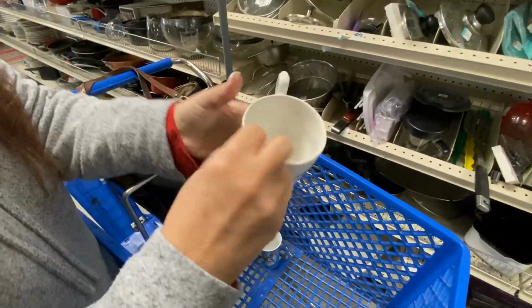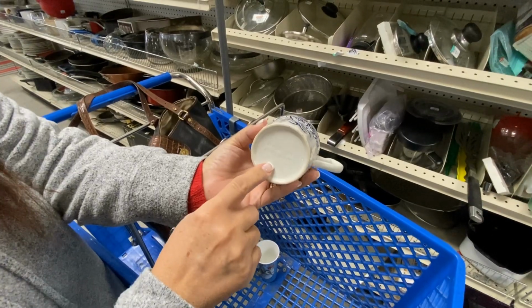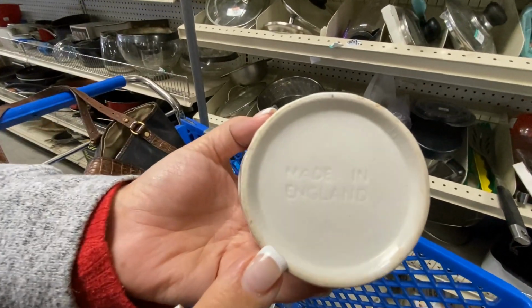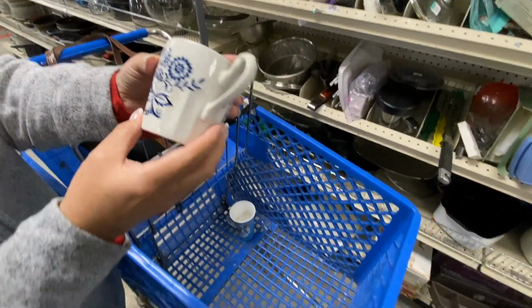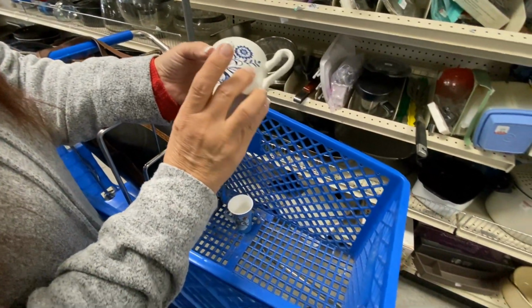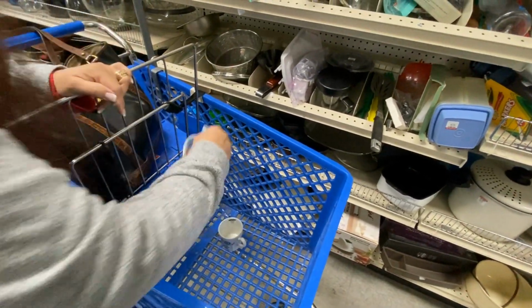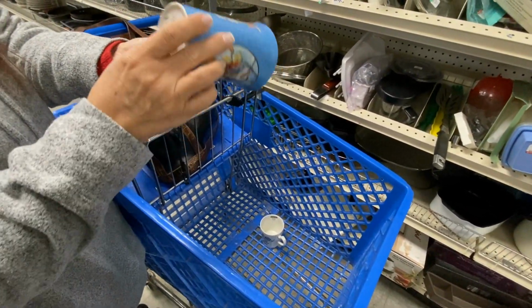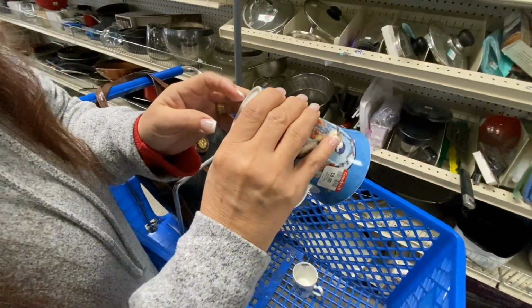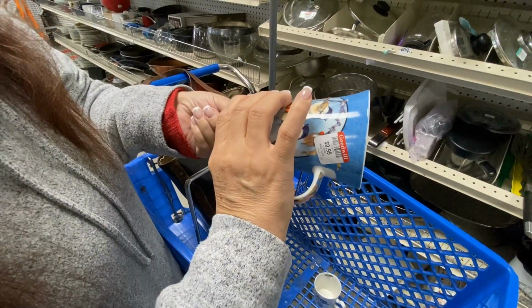I had already found a beautiful blue onion pattern cup made in England, and I currently have it displayed in my winter decor, which I will be changing out soon and bringing out my spring decor, and I'll share that with you when I get it set up. I wasn't sure about this other cup. It had pretty birds on it, but when we looked it up, there were a lot for sale.